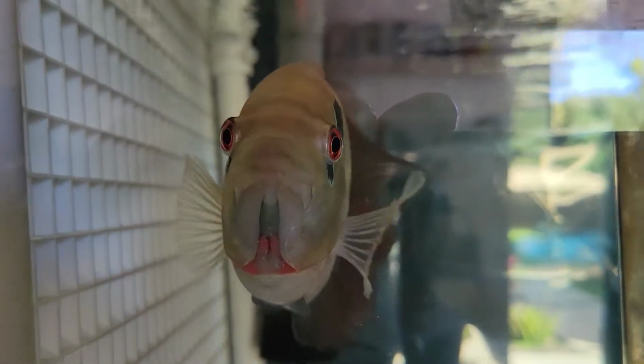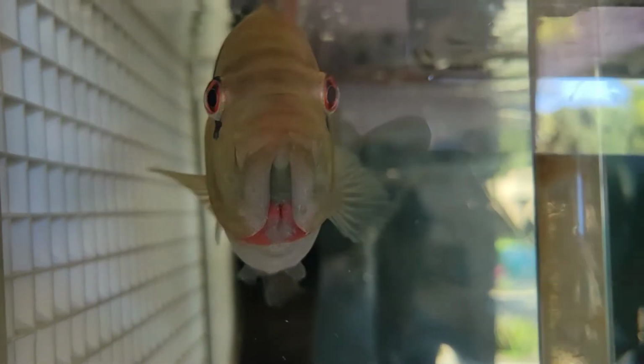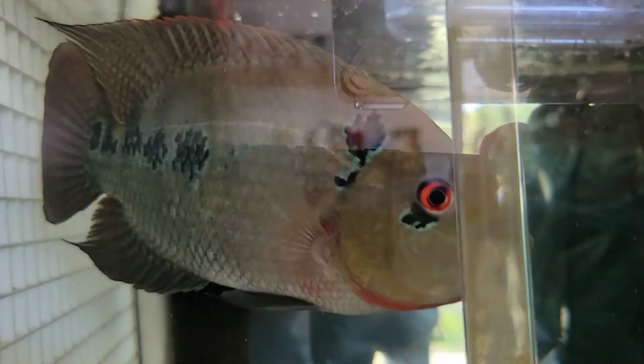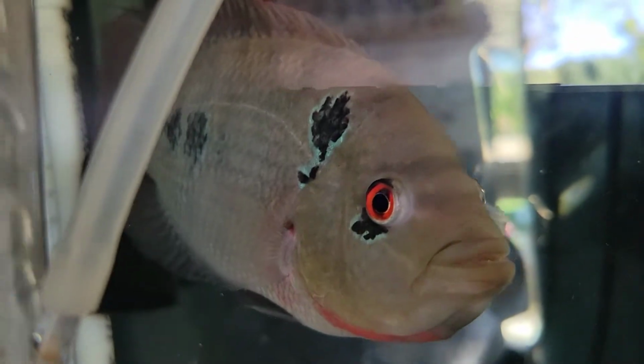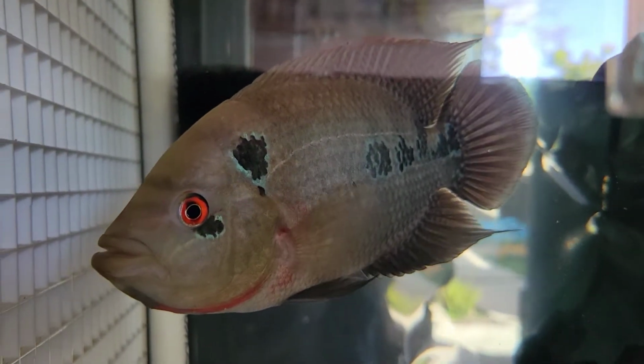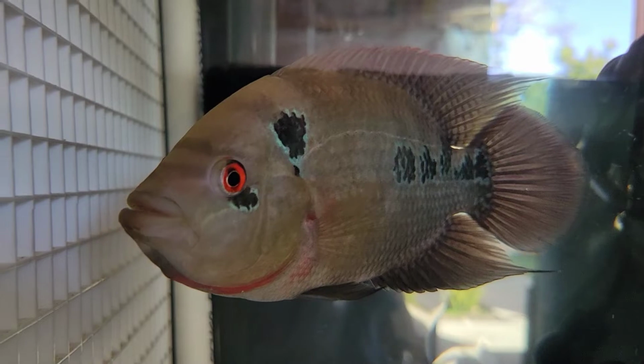I divided them because they started to really thrash the depi in there, so I had to remove some, and then it really cut down the numbers, and so I didn't want this male to go after the female. And the female's right here.